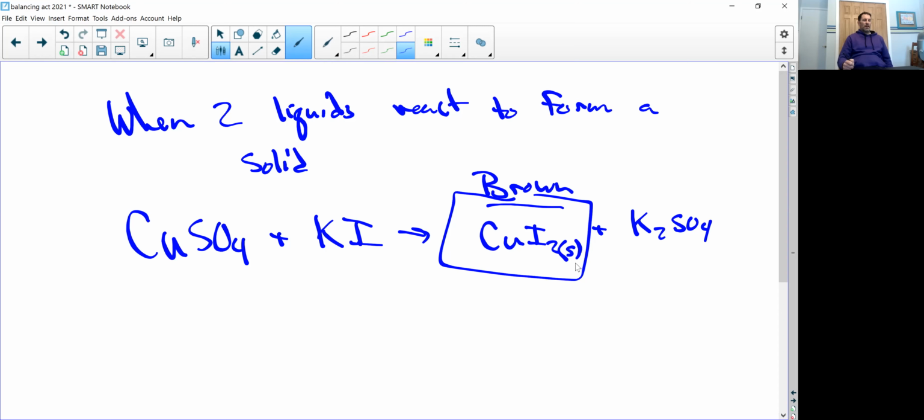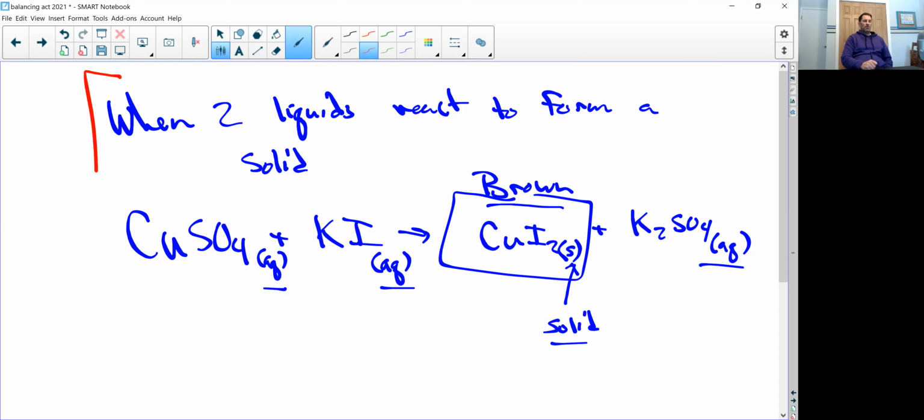Oftentimes in a reaction, when you see a precipitate, you'll have a little parentheses and an S, and that means it's solid. These 2 things here were aqueous, so you'll see an AQ, and aqueous, you'll see an AQ there as well. And then solid, and then AQ. Now we'll talk about these things here in just a minute. So make sure it's a matching term, and make sure that you know a precipitate is when two liquids react to form a solid.